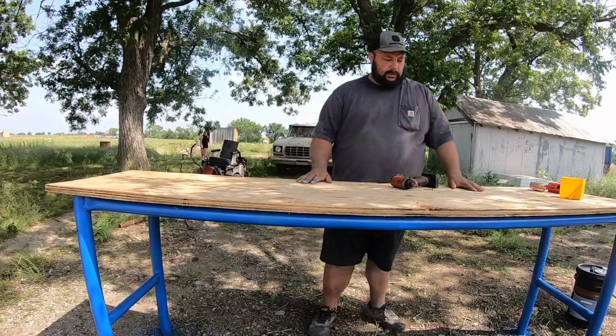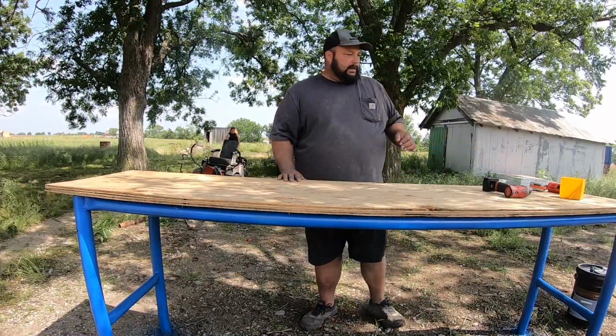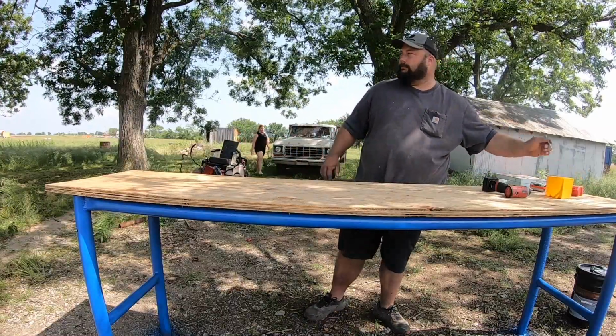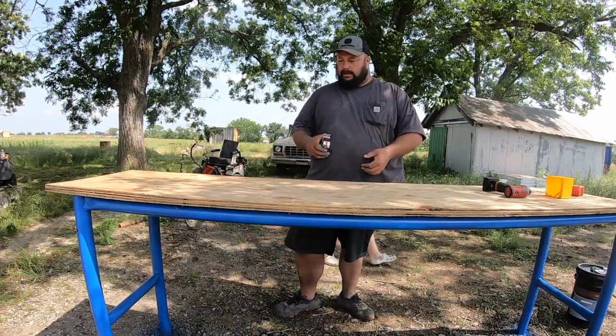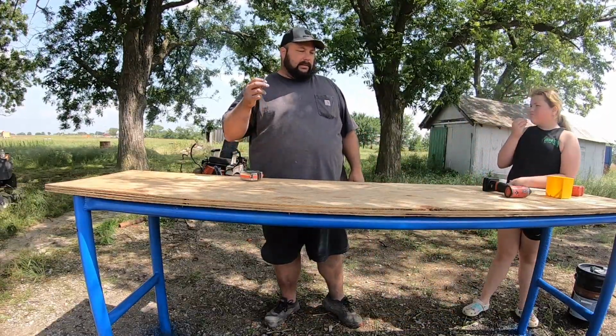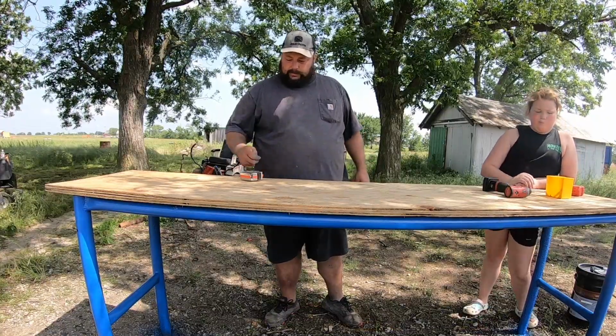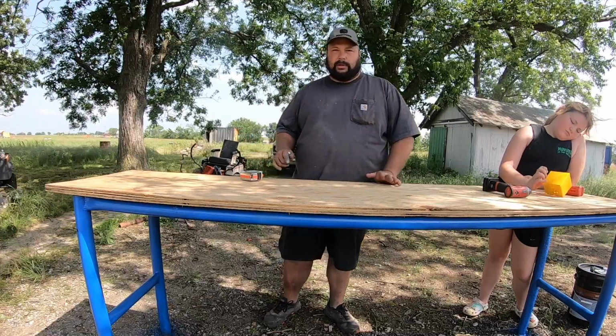Okay, we got the two halves of the plywood screwed together. So we're going to measure each side, get it all squared up. Then I got some 5/16 carriage bolts we're going to put through the top, bolt it to the frame, and that should be pretty good.